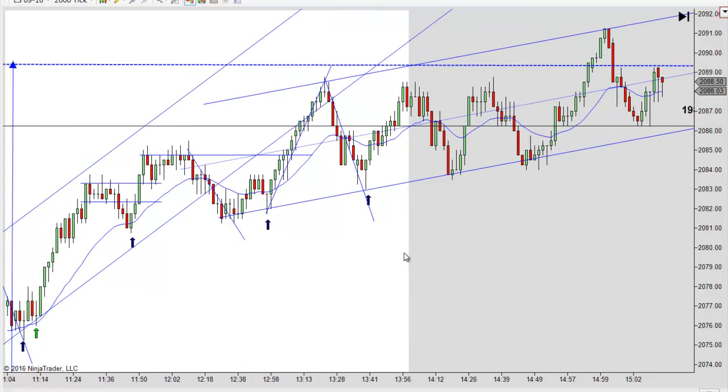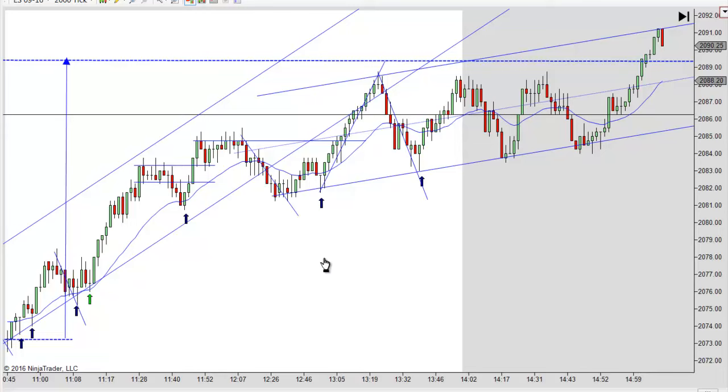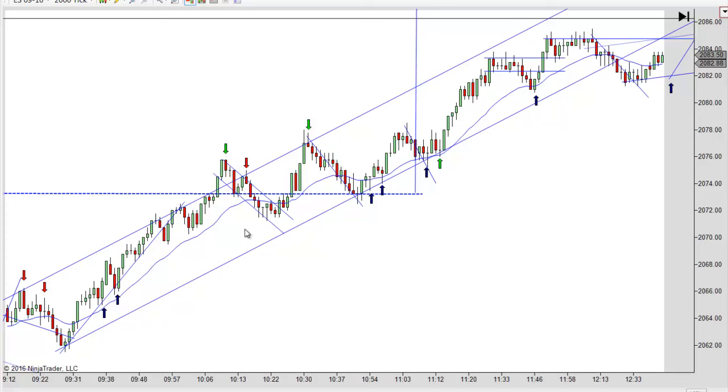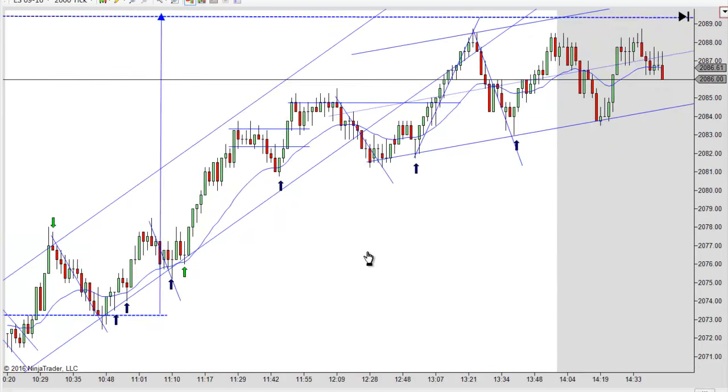And somebody sent me an email today asking about the double test rule. Generally, it works better on flatter, more horizontal stuff, but you'll see it happen. That's basically what all these failed second entry shorts are on the way up. These are double test rules for the most part.